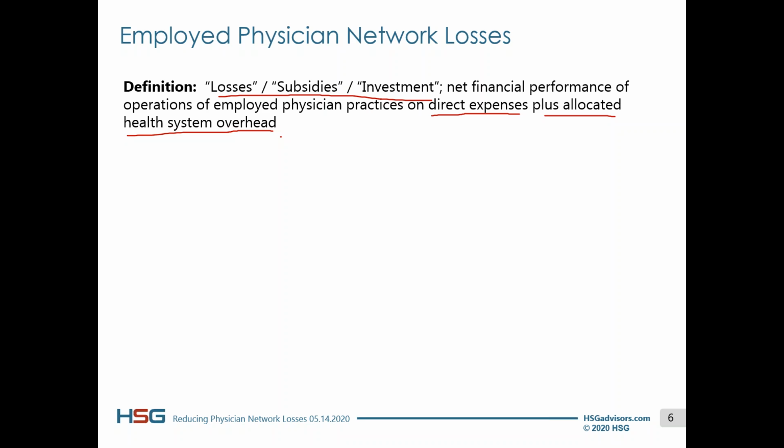Some organizations, as they present their financials and look at their losses, start adding back allocations of downstream revenue from the hospital back to the practices, recognizing that over the years we've stripped a lot of things out of the practice, and we want to be fair in our presentation of the physician network finances. One challenge we see with that is that it's a very inconsistent way of doing this if you're trying to get actual benchmarks on your network's performance.